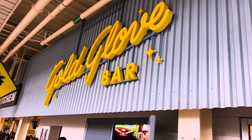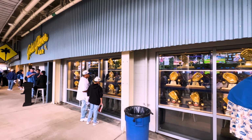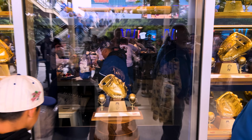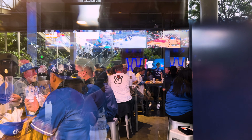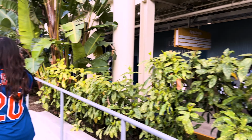I can't tell you how hard it is to find good Dunkin' Donuts out on the West Coast. Also in the outfield and left field side, right underneath the bleachers, they have the Gold Glove bar. I did not get in there. The line was super long, but I really did want to try to get in there and have a drink and maybe some food, but it just didn't happen this time, but definitely next time.